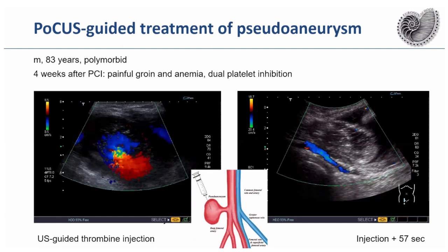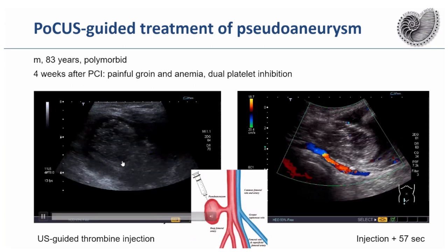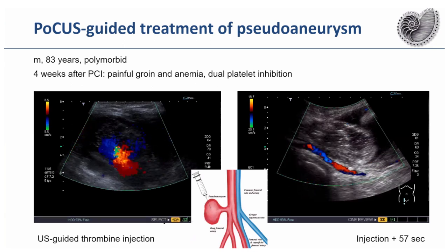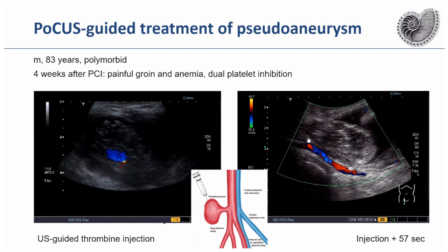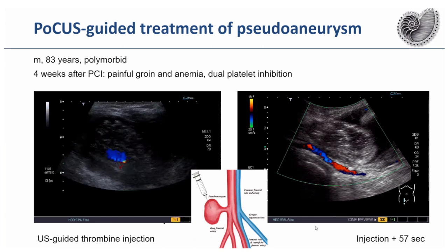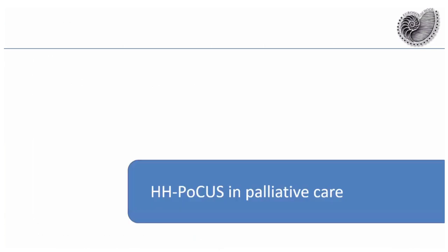And we took a needle, put it into, here is a needle tip, into this large aneurysm near the neck in the inflow direction and injected thrombin solution, which is available. And after 1 minute, you see the result. There is no flow anymore in the pseudoaneurysm, which is now a hematoma. And if you disinfect properly, then the patient will not have infection.